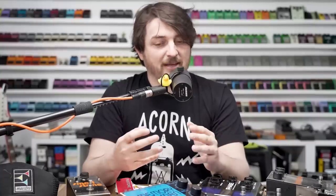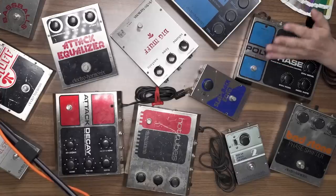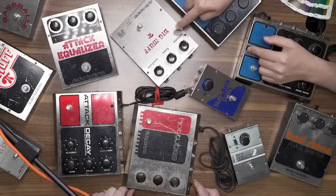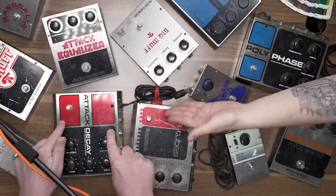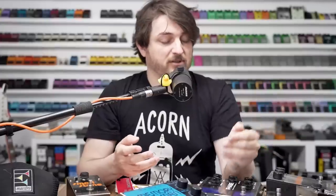inconsistency, which makes zero sense to me and has boggled me for years. Once you see it, you cannot unsee it. No, I can't unsee it. Here's a good example. The red in the Big Muff. The red in the Hot Tubes. The red in the Attack Decay. The red in the Attack Equalizer. The red in the Baseball. The red in the Small Stone. It's all the same red. Like one ink that came out of a jar.